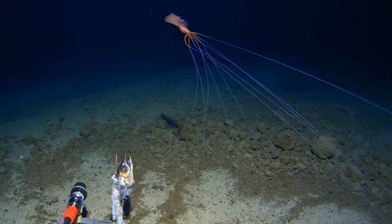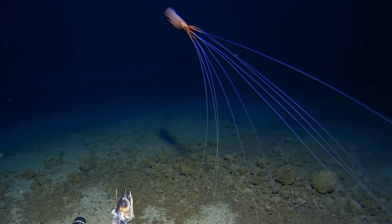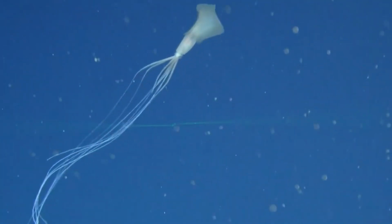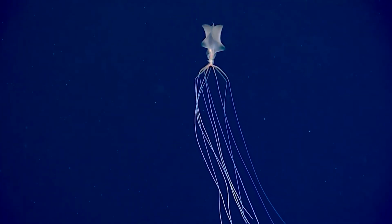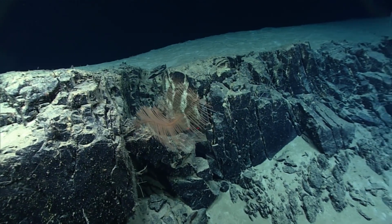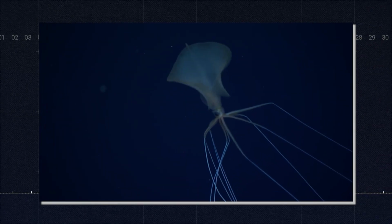Imagine a squid with arms so long they stretch over 26 feet, 3 times the height of an NBA hoop. But it's not just the length that's freaky. The bigfin squid has tentacles that are jointed like elbows, with the long, eerie strands hanging down beneath its body, almost like ghostly appendages trailing through the dark. Now, because these guys live in such remote, crushing depths, they've only been spotted a handful of times.